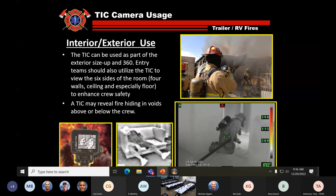And then obviously as we make entry into the structure itself, utilize it to check all six sides, the four walls, ceiling and floor especially, because once again, the potential for us, if we have fire under the structure, to burn through is a real challenge for us. And one of the other things associated with that, you need to keep in mind that if we get burned through on the floor, it creates a flow path for us, a very dangerous flow path.